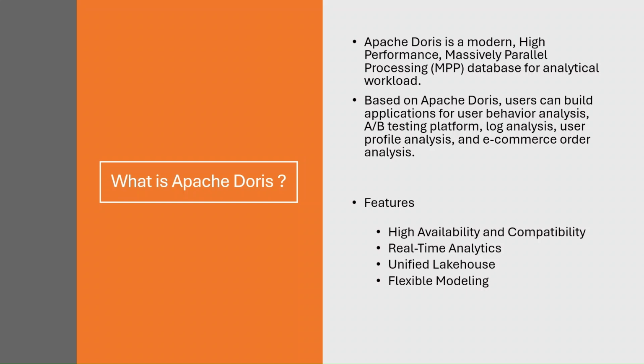Doris is incredibly user friendly because it's highly compatible with MySQL. It supports standard SQL syntax and many MySQL and Hive functions. This makes migrating your existing applications or integrating tools super easy. Plus, you can connect to Doris using MySQL client tools, making operations and maintenance a breeze. It even works seamlessly with BI tools and data transfer tools, ensuring stable and efficient workflows.